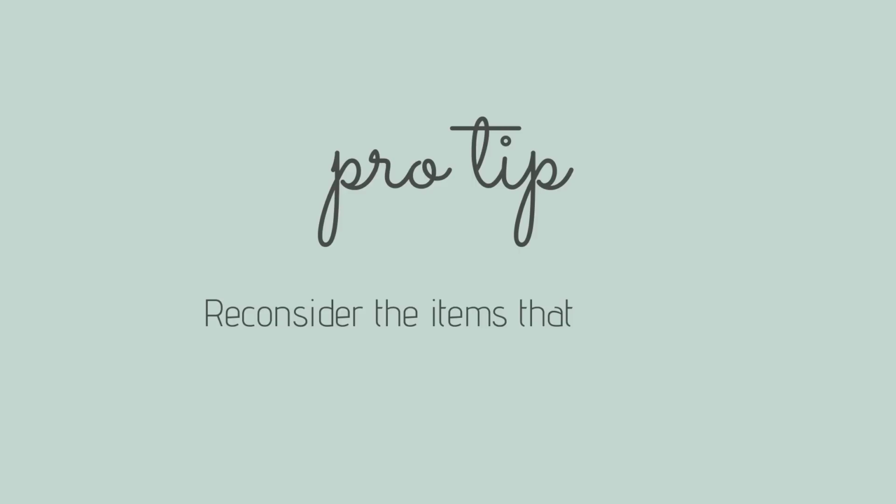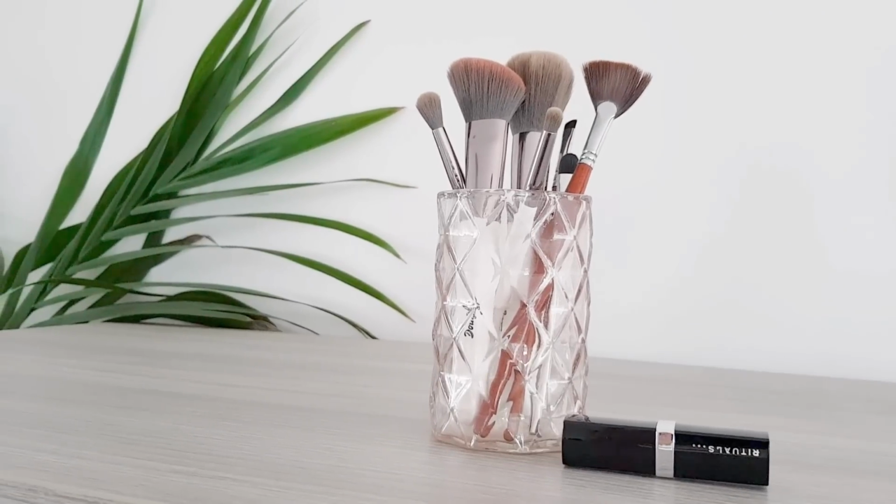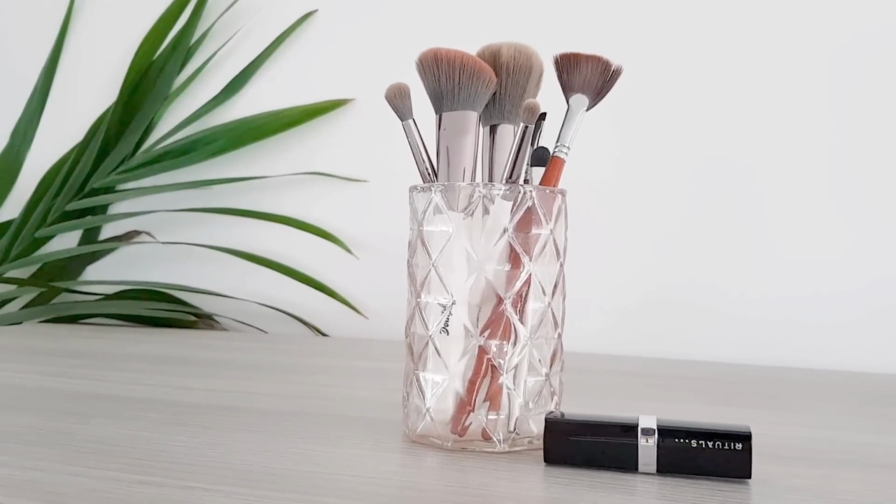The pro tip is to take the items that are left over and kind of reevaluate them. Are you still enjoying using them? Are they still you? So for example, I used to have at least 10-15 lipsticks with a matching lip liner for each of them, and when I really thought about it, I was more a type of person who enjoys wearing lip balm and maybe one neutral lipstick for when I want to feel extra fancy. So I'm just not the type of person who wears a different lipstick every day.